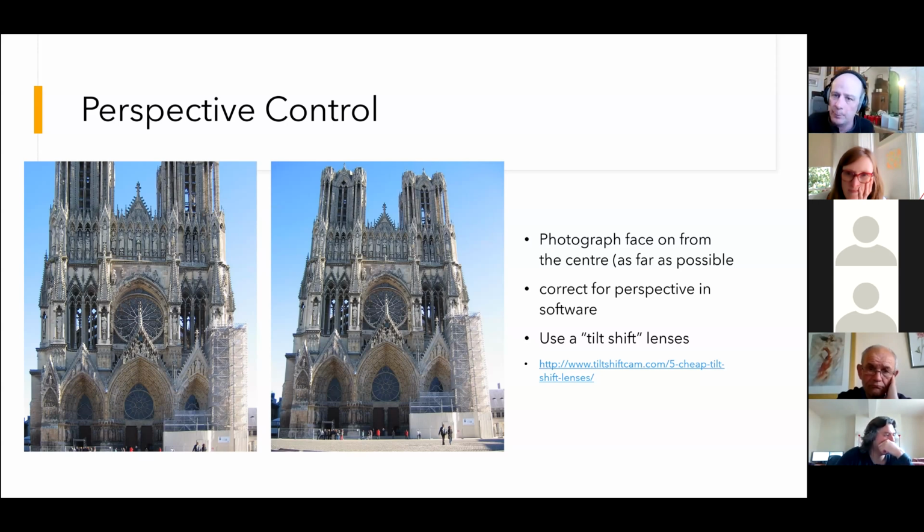A program called GIMP, we can do it with that. Or we can use tilt shift lenses, and they are expensive, but you can get cheaper ones. But I think that a lot of the time we're photographing buildings. So perspective is something that we need to think about in order to get the best possible representations.